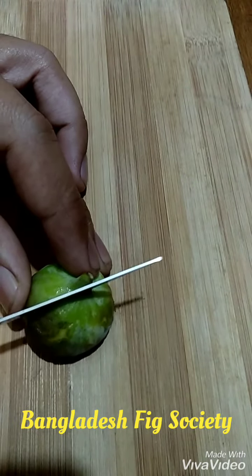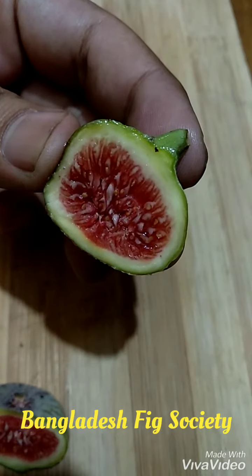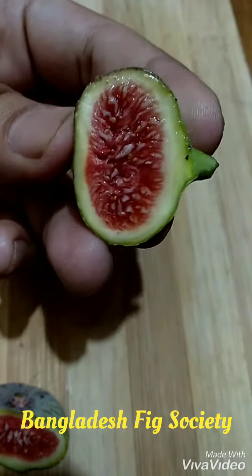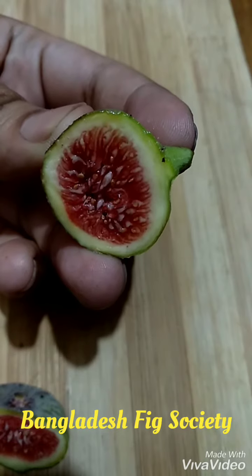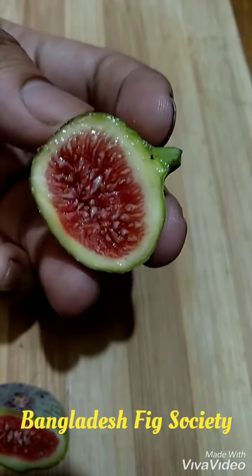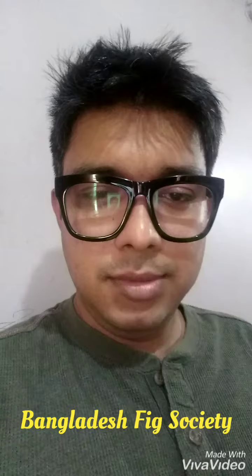gives me a nice red flavor, and you can see for yourself, very juicy, reddish color, and it's a jammy flavor. It has a very strong strawberry, mixed berry flavor, and a bit of a honey-type syrupy taste. Thank you. I'll taste it and I'll let you know.